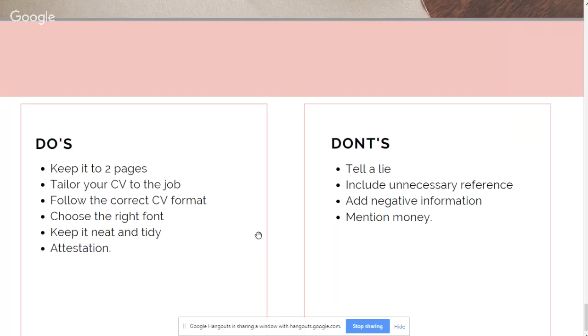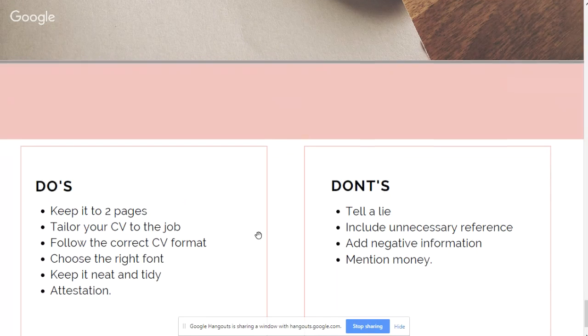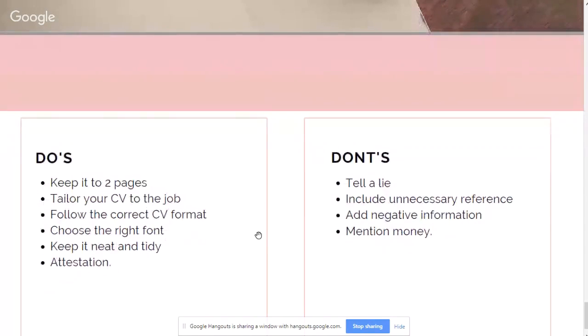Now, you should also follow the correct CV format. We don't want a situation where you present your resume and the clients are like, what is this person doing? What is this person up to? You have your title at the beginning, you have your contact details at the end, you have your work experience probably in the middle. There should be a format for it. At the end of this webinar, I will be showing us a sample CV or templates that we can make use of.